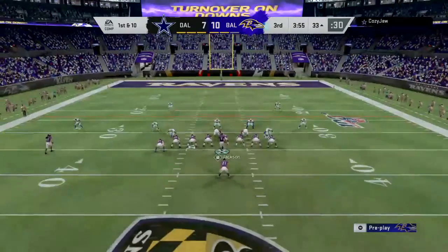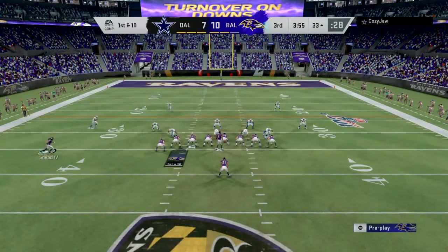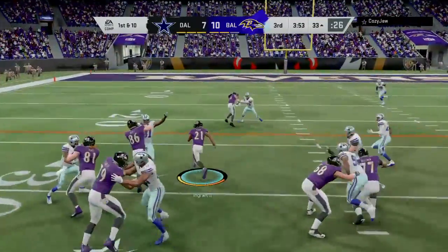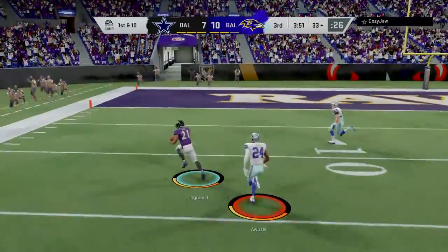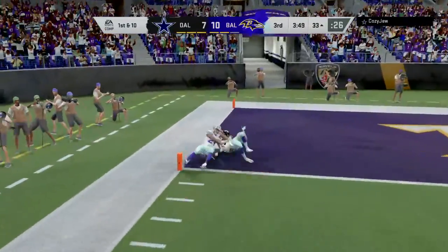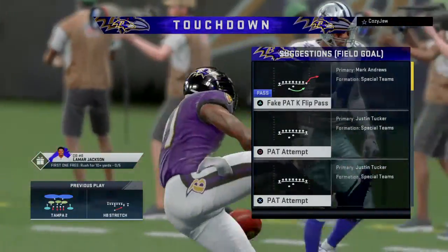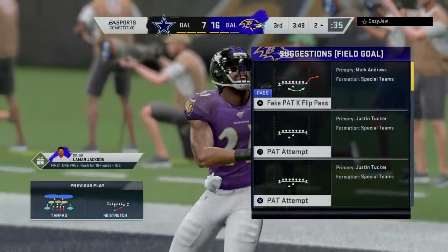So they'll come up first and 10 now from the 33. They'll try to get the ground game going with Ingram. He'll get the first down and more inside the 20. And he is into the end zone for a Baltimore touchdown. Mark Ingram, 30.